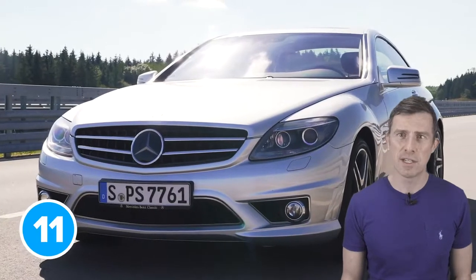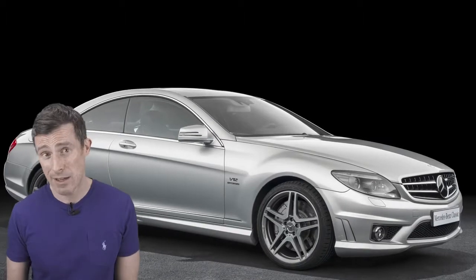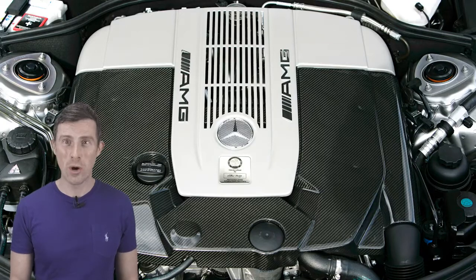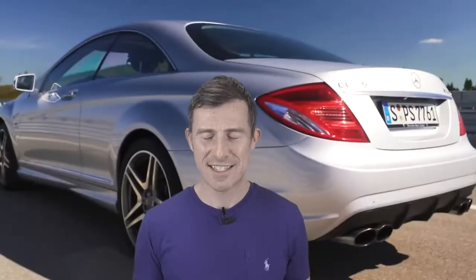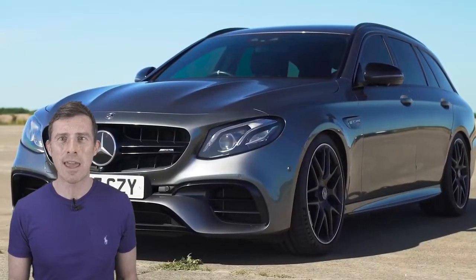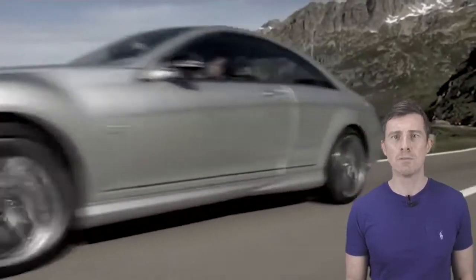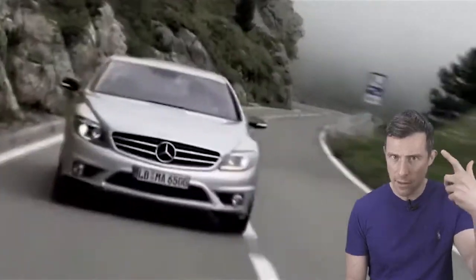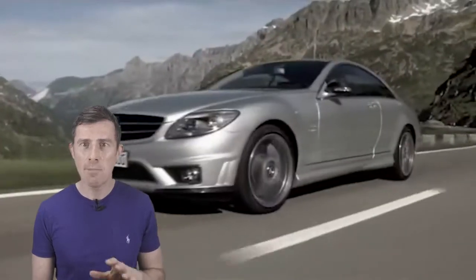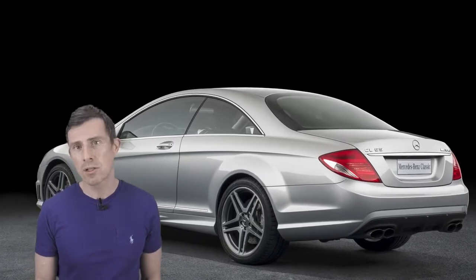I have a real soft spot for this next car. It's the AMG CL65. I was actually really desperate to drive one of these when they came out in the noughties. I love that it looks really subtle, but it has a crazy 6-litre twin turbo V12 engine with 612 horsepower. Now that's the same amount of horsepower you get in the brand new AMG E63S. Even more mental is the fact that it makes 1,000 newton meters of torque. Now let that sink in. 1,000 newton meters of torque. That's more than you get in most modern AMGs. It's insane, especially as all that power goes to the rear wheels.